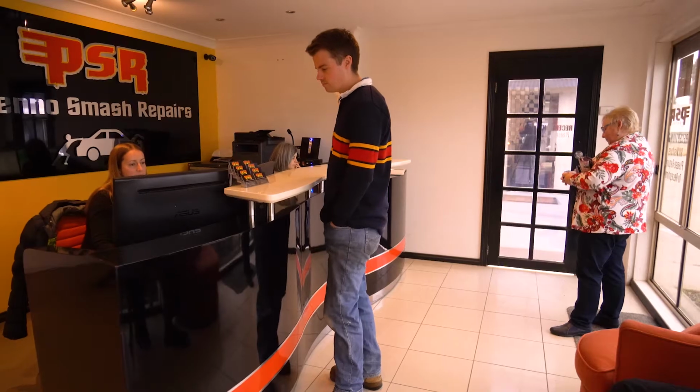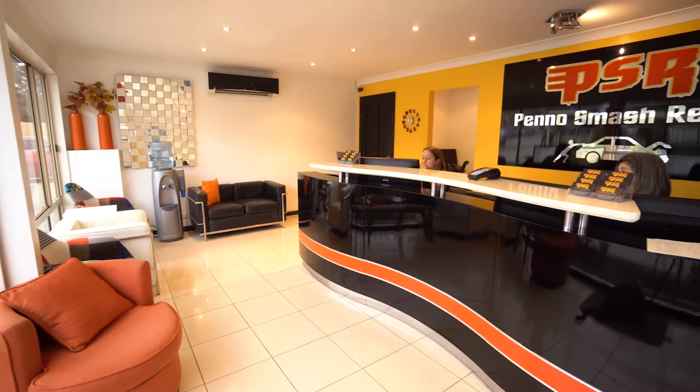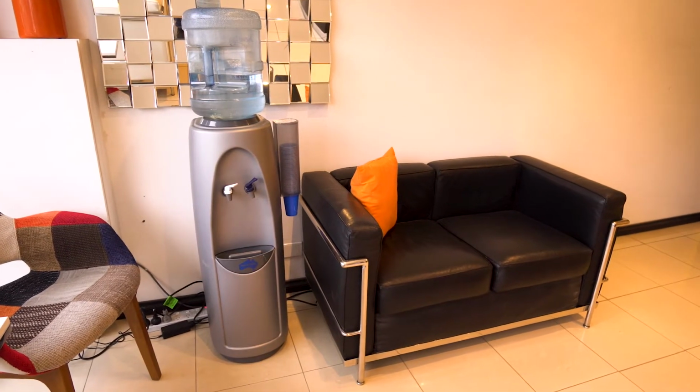We've got a really warm and inviting reception area for our customers when they first arrive. We've got a beautiful big front desk that our 2 receptionists sit at and meet and greet everyone as they come in. Facilities for our customers for a cold drink, hot tea and coffee.